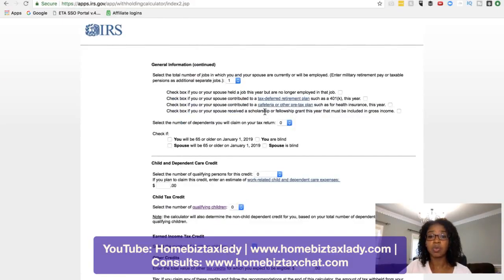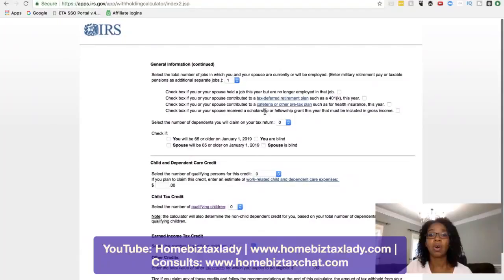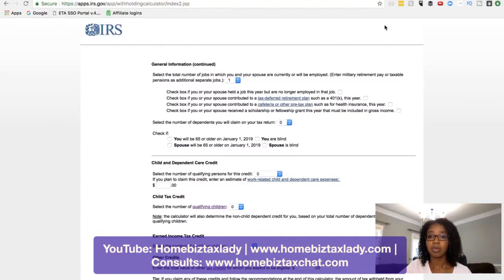Now, this is where it starts to get interesting. Okay. So first of all, move that out the way. Okay, so now it asks you to select the total number of jobs which you and your spouse will be employed. Okay, so if you and your spouse are both employed, you want to put a 2 here. But if it's just one, leave it at 1. Now, if you had a job but you're no longer employed, you check this box. So you just go through here and check the boxes that apply.